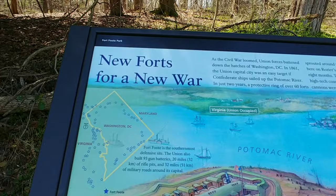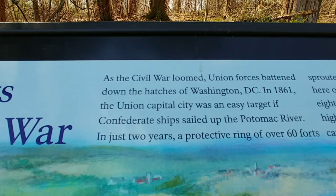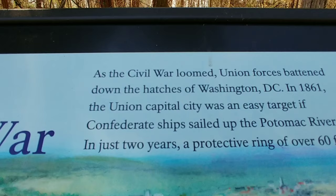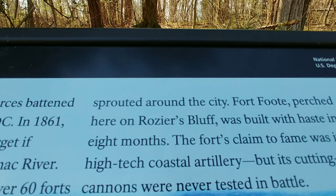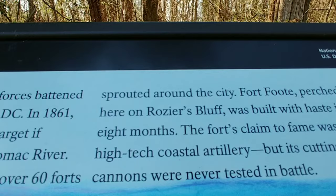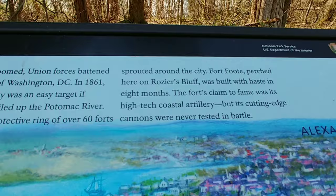So here's another sign provided by the National Park Service. And it says, as the Civil War loomed, Union forces battened down the hatches of Washington, D.C. In 1861, the Union capital city was an easy target if Confederate ships sailed up the Potomac River. In just 2 years, a protective ring of over 60 forts sprouted around the city. Fort Foote, perched here on Rozier's Bluff, was built with haste in 8 months. Wow. The fort's claim to fame was its high-tech coastal artillery, but its cutting-edge cannons were never tested in battle.